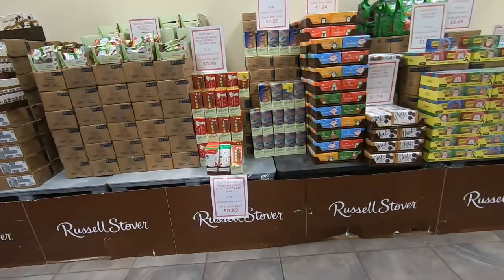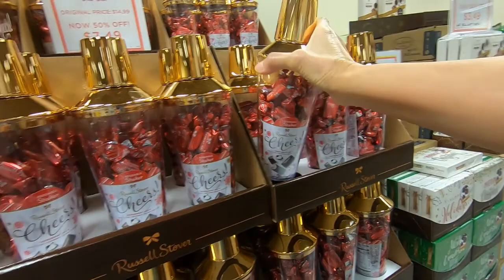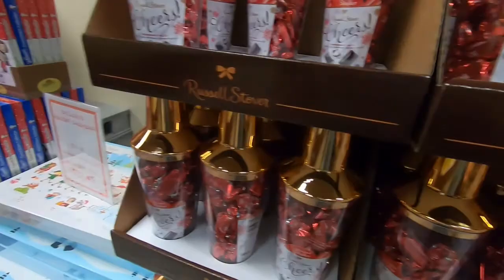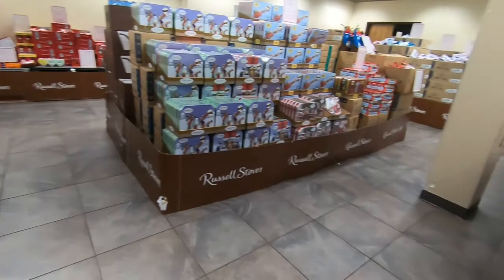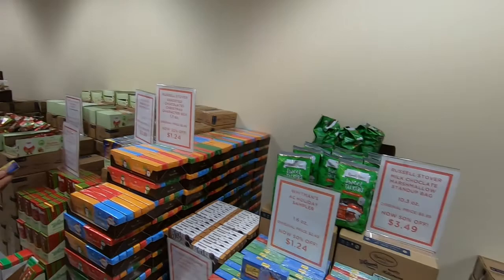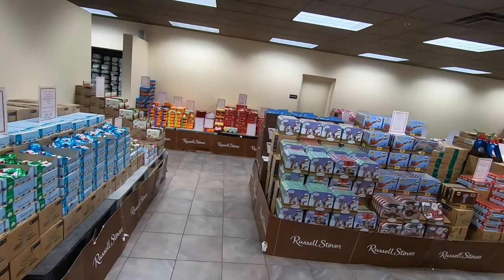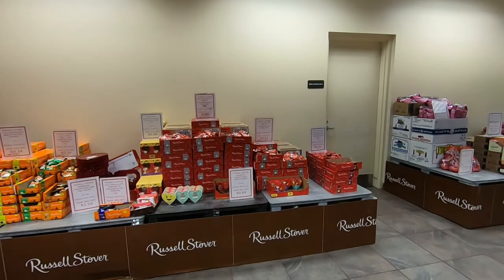More Christmas stuff. Happy New Year's. Get some more over here. Go to the other side on the premium side. That's a pretty nice looking box. Look at the packaging on it. Oh, nice. Packaging's worth the 90 cents. But this is the discount area. It's like 50% off of the original price. So, good deal. Got the bloopers in there. Got Halloween. They still have Halloween.